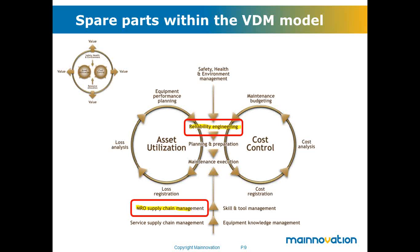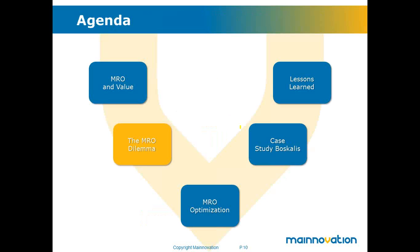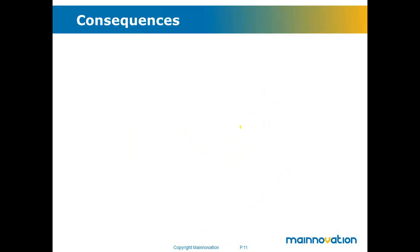Alright, so now you see where the MRO process is located in the value-driven maintenance competence model. Okay, so let's look at the MRO dilemma. If we are not able to manage our MRO material management process properly, what happens? What could be the consequences?